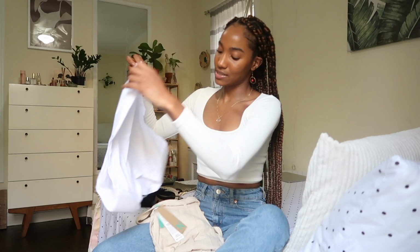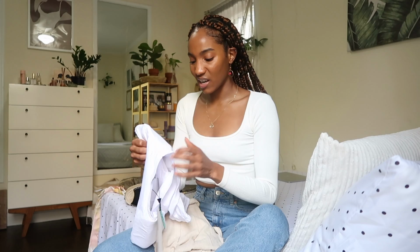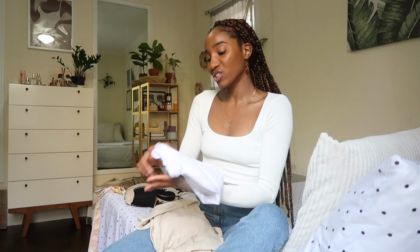I do like this shirt, but it sucks that this doesn't bring a little opening for me to take out the shoulder pads. Usually, bras bring a little opening so that you can take it out if you don't like it, but not this shirt. So I don't know what I'm gonna do because I do like the shirt. I just don't like the shoulders.